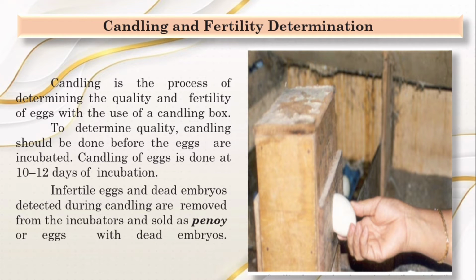The infertile eggs and dead embryos can be detected during candling, and they can be removed from the incubators and sold as pinoy, or eggs with dead embryos. This will lighten the load of the incubators and allow the utilization of the rejected eggs. The percent fertility should be more than 80% to be considered satisfactory.